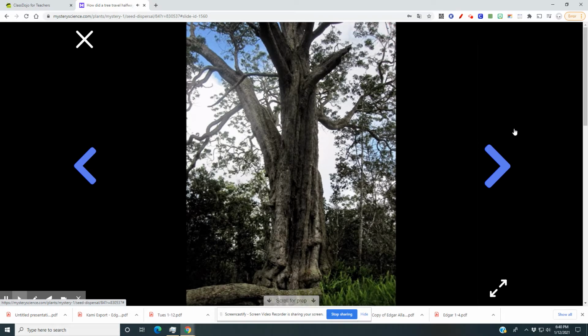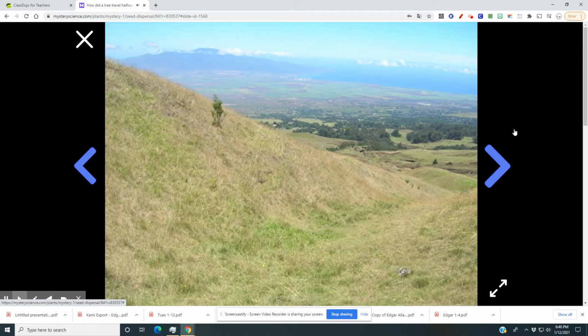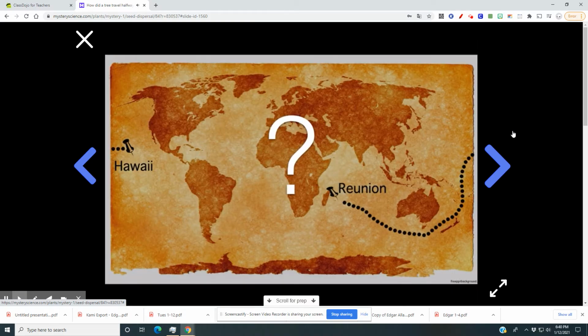Trees themselves are huge. The easiest way for any plant to get from one place to another would be for its seeds to have been moved. Seeds weigh very little, especially compared to an entire tree. Imagine if somehow the seeds of a koa tree got moved from Hawaii to Reunion. Once they landed on the island, they might have started to grow, and then there'd be koa trees on both Hawaii and Reunion Island. But how could the seeds have traveled halfway around the world?